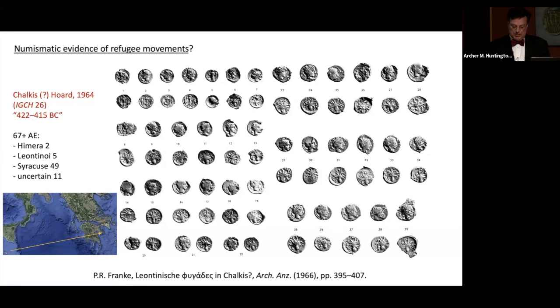In the early 60s, there was an unusual supply of Sicilian bronze coins on the numismatic market at Athens. On the basis of this material, Peter Robert Franke reconstructed a hoard that was allegedly found near Chalkis on the island of Euboea. Relying on the then chronology, he dated the hoard to 420-415 BC and drew the conclusion that these Sicilian coins had been brought to the east by refugees from Leontinoi.